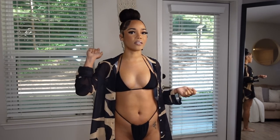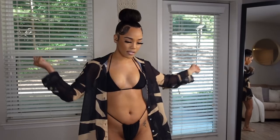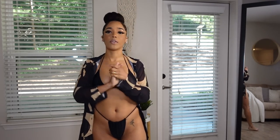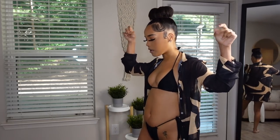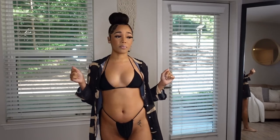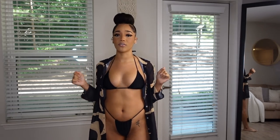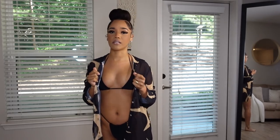You need to go get this right now because we're not about to be playing with the girls this summer. We're trying to be serving body. We trying to be serving looks. We trying to be killing all summer, okay? And the summer's pretty much here. So girl, go get you this set because it's giving. But yeah, let me know right now what you guys think about this in the comments.